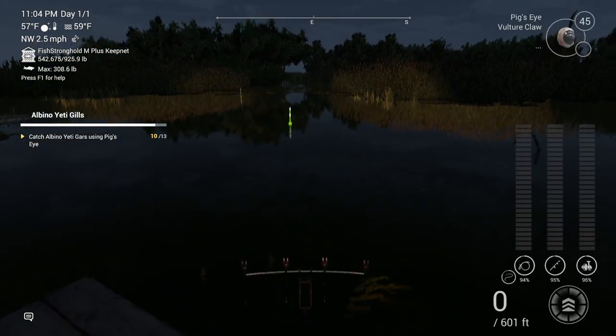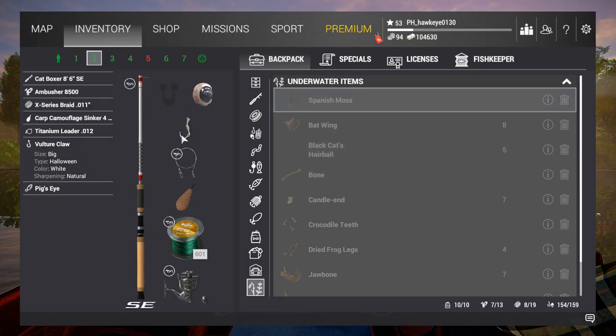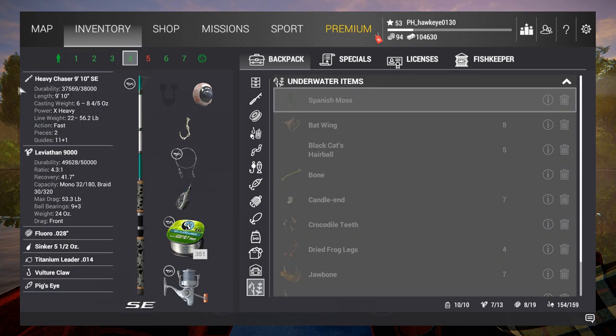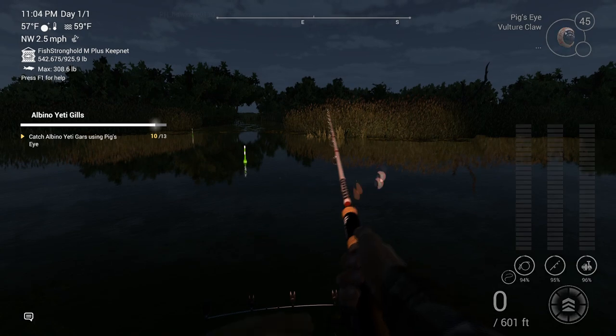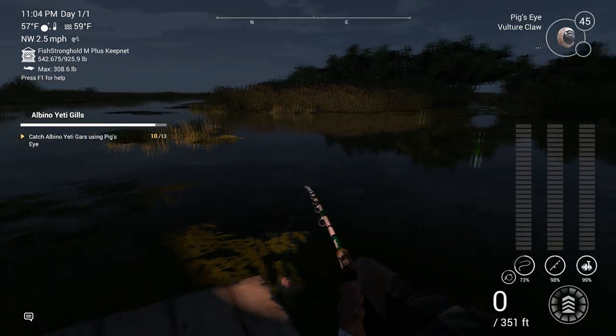But let's go ahead, put our rod pod out there. Now, for this one, of course, you need the vulture claw hook, and you need the pig's eyes, and you just really need some kind of big gear. So I've got it on all 4, so shouldn't be any problem catching these. That's why I was able to get this so fast.